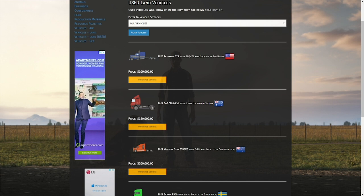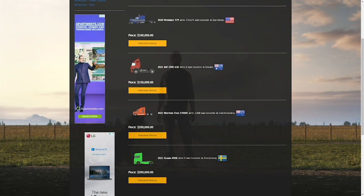So, I think we will pick this up. I'm not personally a 379 fan myself, but in the early days, beggars can't be choosers. So we're going to take this off somebody's hands and plop a driver in it. We can always sell it down the road, so we're going to pick that one up. The others just look overpriced. I'm not sure why anybody would pay $200,000 for one when we can get a new one for 150,000, so I think these owners are sadly going to be getting their vehicles back when their listings expire. But we will take this one for 100K in San Diego.